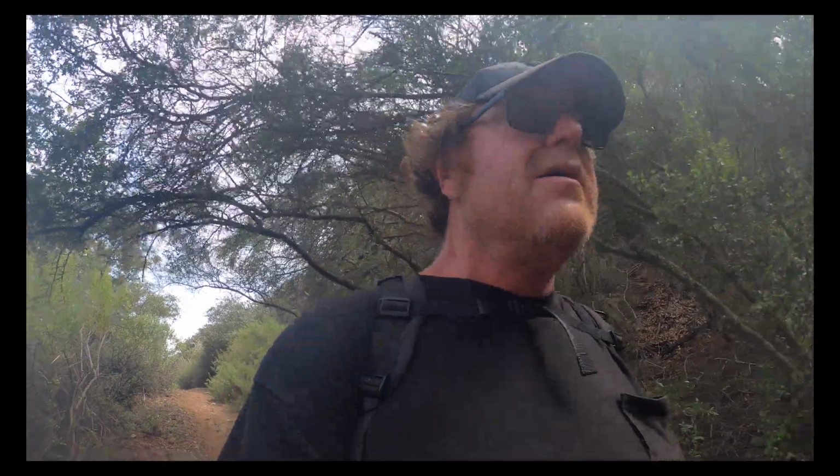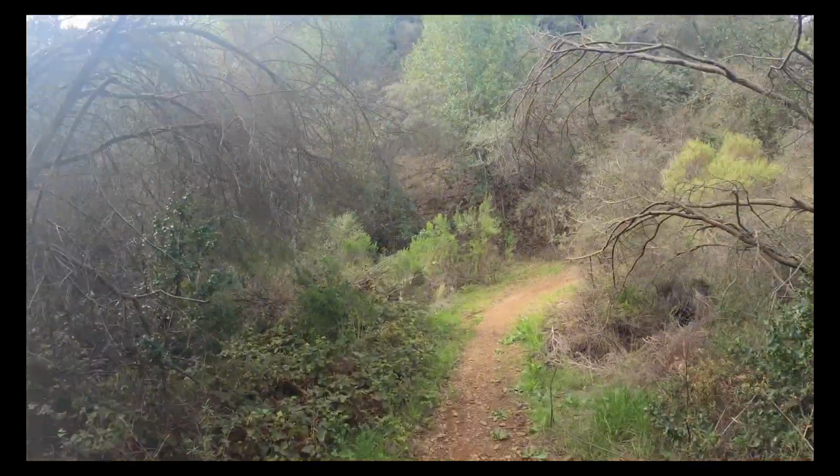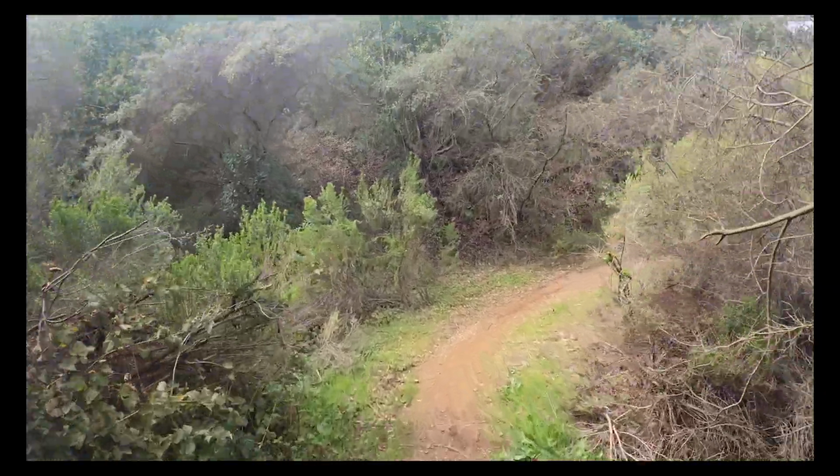All right, I'm back on the Cerro Alto summit trail, and getting a little bit of reprieve here from the uphill. Actually on a slight little downhill section, and I'm flat for a bit, flat for a minute, and heads back up.